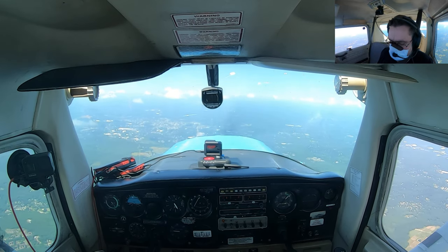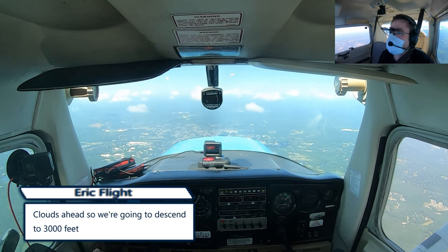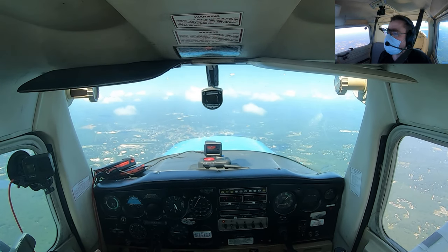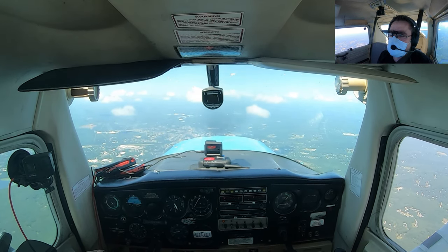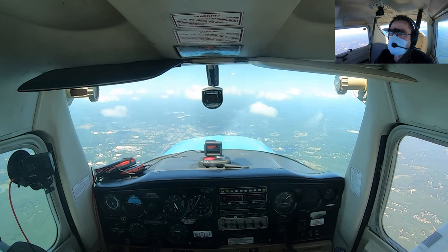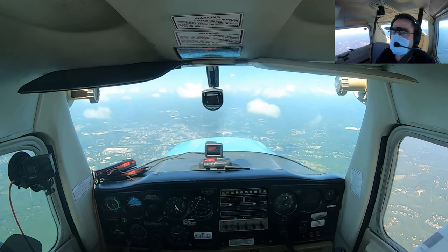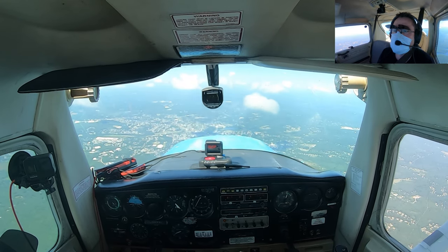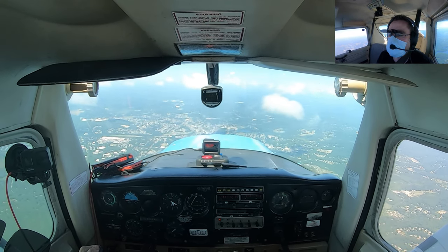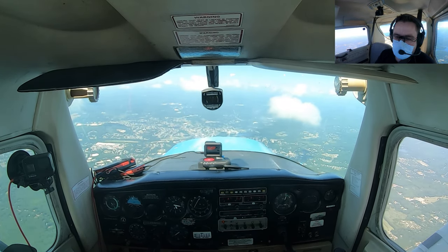I got some clouds ahead, so I might have to descend. Providence approach, Cessna 249er. We wanted to descend to 3000 for cloud clearance. Air shuttle 6161, contact Boston Center 133.42. 133.42, air shuttle 6161. November 249er, you said you wanted to descend? That is correct, to 3000 for cloud clearance, 249er. Copy, altitude at your discretion. Roger, at my discretion, 249er.